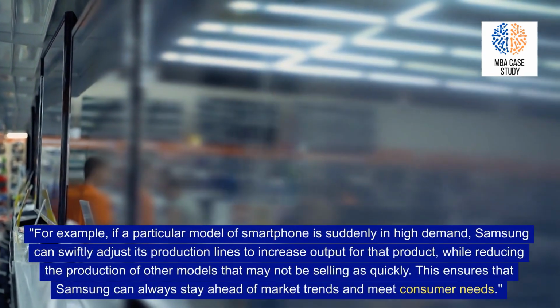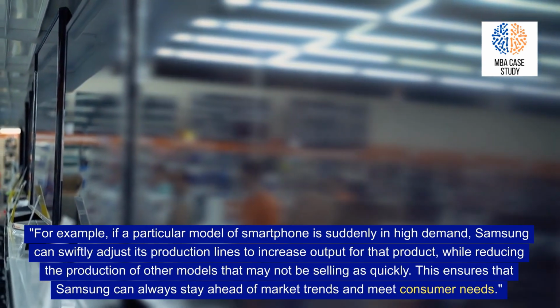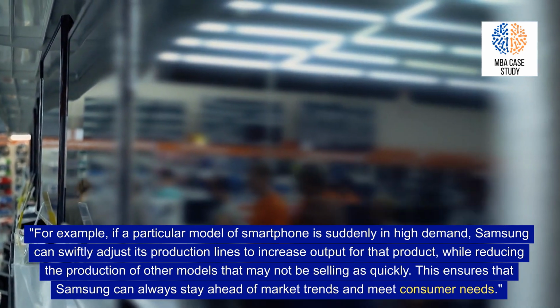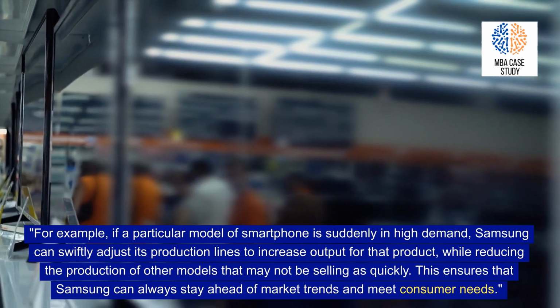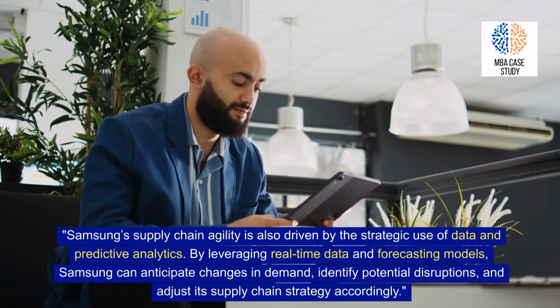For example, if a particular model of smartphone is suddenly in high demand, Samsung can swiftly adjust its production lines to increase output for that product, while reducing the production of other models that may not be selling as quickly. This ensures that Samsung can always stay ahead of market trends and meet consumer needs.